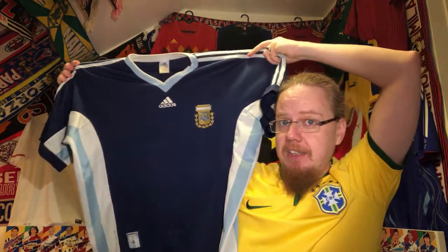I have to say, this is Holy Grail material. This is a jersey that I always wanted to have and never really got. Ta-da! 98 Argentina away jersey. The one that they wore against England in the famous game.